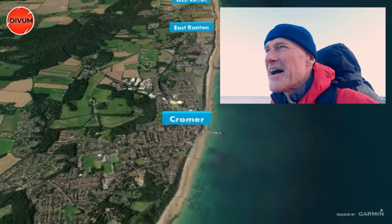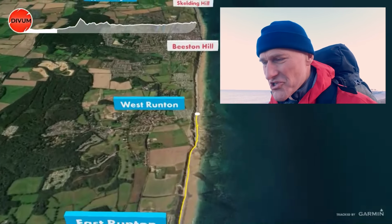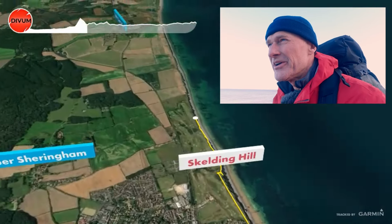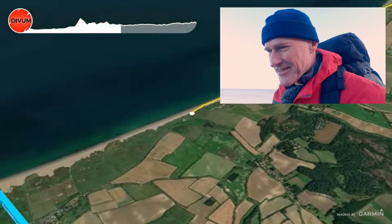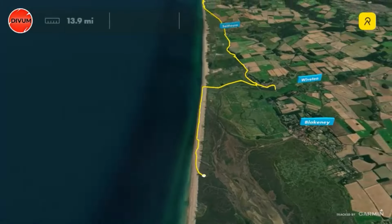The first part of the walk sets off from Cromer and I'm heading towards West Runton, round the corner towards Sheringham, then Weybourne, and then up the spit of land towards Blakeney Point. So there's plenty to see.